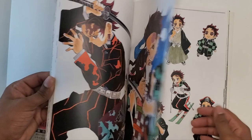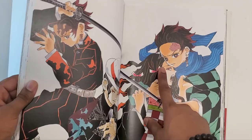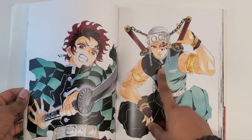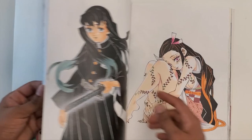Then it has some more pages. This is really nice. Is this supposed to represent blood? I don't know. Oh yeah, this is the volume cover, volume 1, I think. Let me see. Yep, volume 1, volume 2, and so forth. His arc is coming up very soon. We're going to see more of him later. More of him. Oh, this one. Yeah, this one's going to come in the second season, I think.